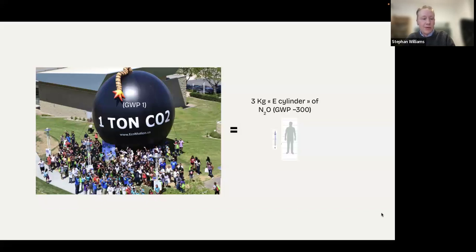Anyways, one important thing to remember is that not all greenhouse gases are equal in terms of their capability to warm the Earth. Nitrous oxide is about 300 times more effective gram per gram than CO2. And that's why this 3-kilo E-cylinder of nitrous will warm the planet as much as this huge ton of CO2 that we saw a few slides ago.